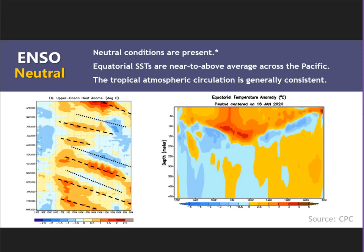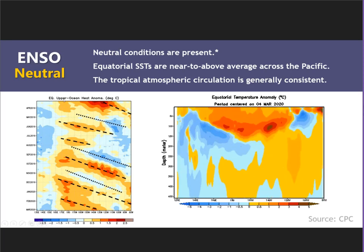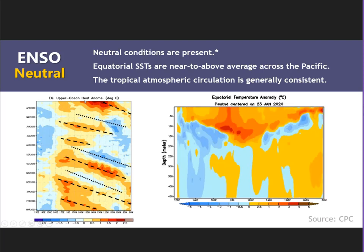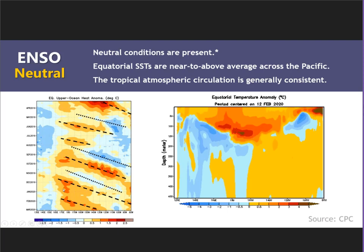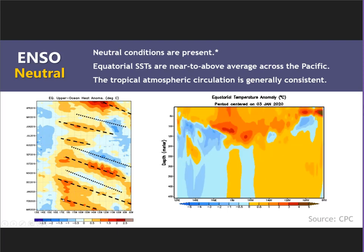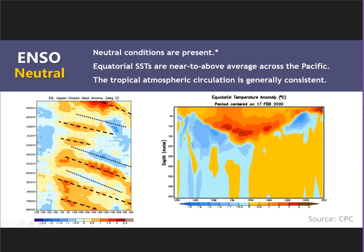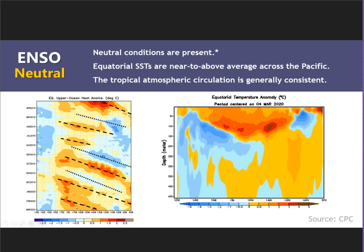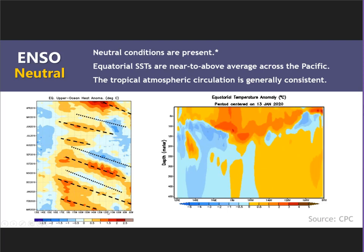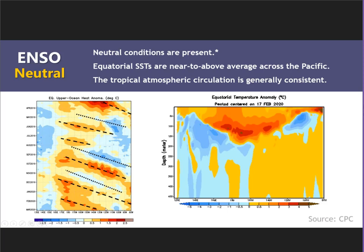Okay, now if we keep going, on the left we have the Hofmüller looking at the upper ocean heat content anomalies, and we can see that we still have oceanic Kelvin waves propagating. We actually have one that's pretty broad. It's not extreme in terms of intensity, but it's pretty broad, and it's slowly propagating across the Pacific. But it doesn't look too significant.